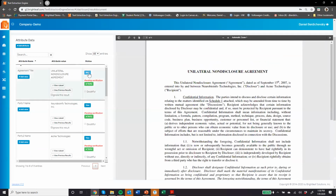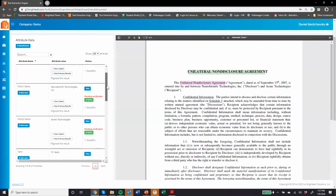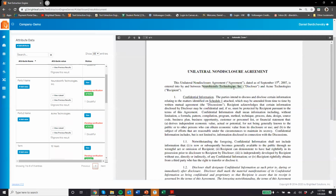Now, I'm going to take a few attributes here and verify them for the sake of example. But as you can imagine, this gets very tedious, and thankfully, I'm not required to do this as my full-time job. But our lawyers that are working on this daily absolutely love what they do. So here I'm going to click on view. Again, it pulls out the title of the agreement. We just read it here, verify that it matches up, and it does, so we'll verify that. As you can see here, the party names, nearby.info, it matches up, so we'll verify that.